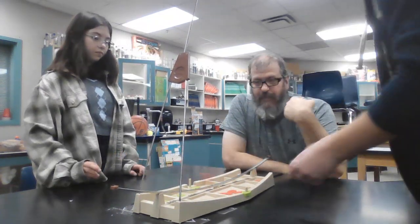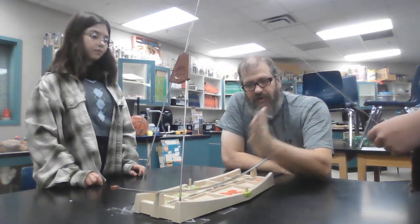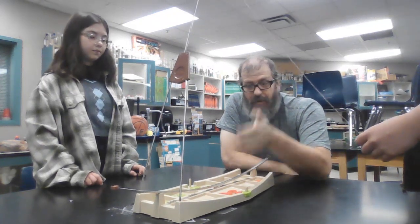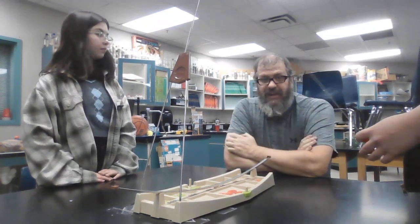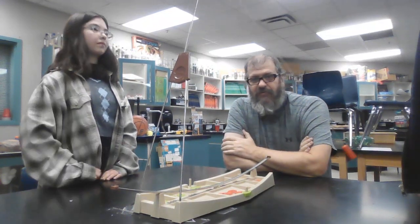So that would be the end of our game because we've got 10 chits off. But notice how the pendulum reacted to that last ball. It stopped moving too. We've got the ball and the pendulum each causing equal and opposite forces on each other.